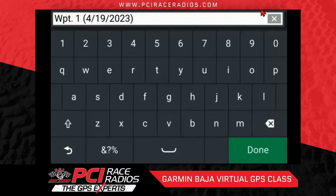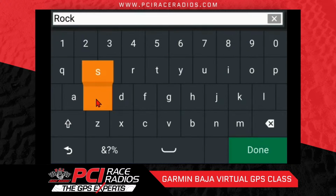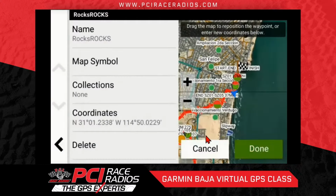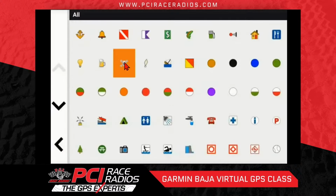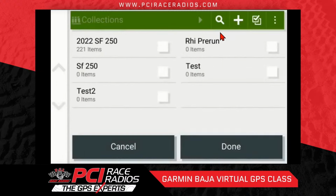And so now you have the waypoint name. You can drop some information on here. If you want these to be in all caps, it's as easy as double tapping the shift key. And now you'll have all caps. You can select the map symbol. And if you want to enter this into a collection, this will help if you have multiple drivers.